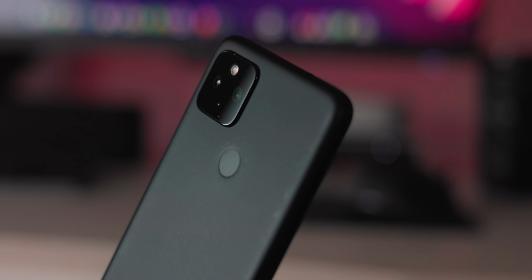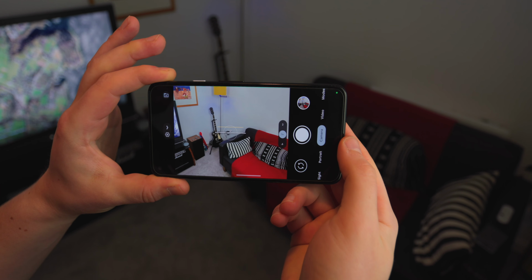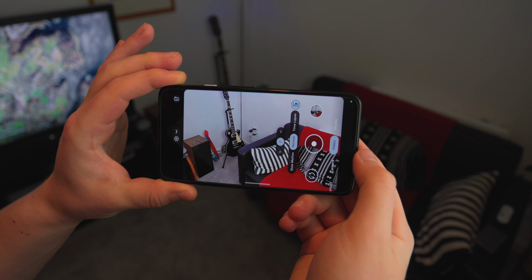So even though they don't have the hardware, it still does pack a punch in terms of the quality you're gonna get out of this thing. Now, one area it kind of does suck at is video. It does look quite over sharpened, and it's definitely not the most pleasing thing to look at. You're just getting pretty standard results.